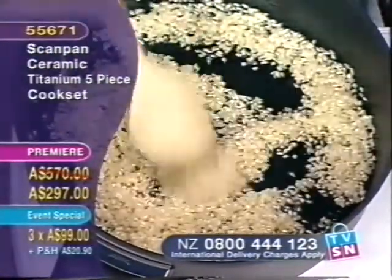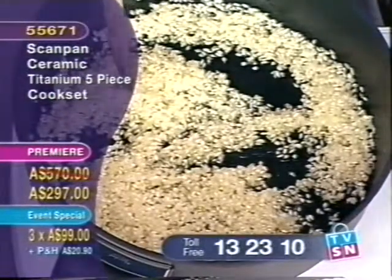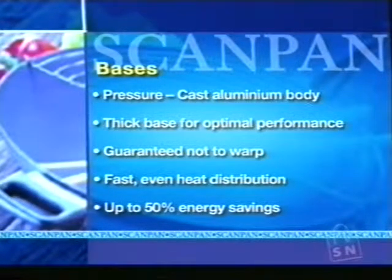The other great thing about the Scanpan is that the heat disperses very, very evenly all the way through the bases of these. And that's because it's comprised of a pressure cast aluminium body. You've got your thick base for that optimal performance, and that base, by the way, is fully guaranteed by Scanpan never to warp. Therefore, it's giving you extremely fast, extremely even heat distribution and up to a 50% energy saving, so you can actually work with lower amounts of heat.